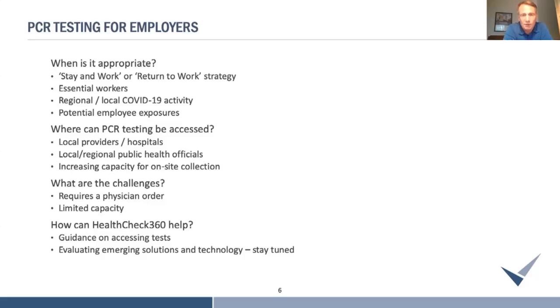So the volume there, the access is still unfolding, and we've got some good momentum as a lab industry. I think over the next couple of weeks, things will continue to improve even more. But right now, they are available, as I mentioned, only through the local providers and hospitals, maybe through some of the local and state health agencies.